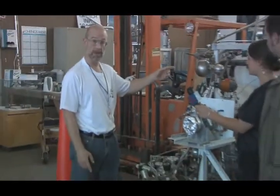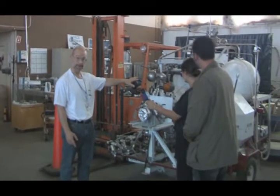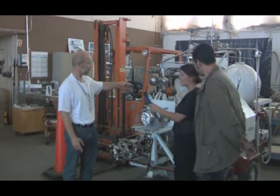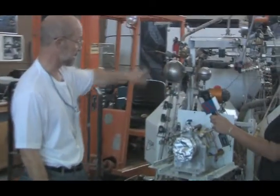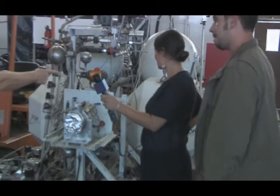This is our small portable test stand. We can do all the work here in the shop, so it's out of the weather. The test stand itself was assembled from surplus government hardware. So those pressure vessels came off a ballistic missile. There are pressure vessels that are insulated here for liquid oxygen.